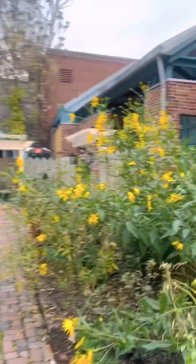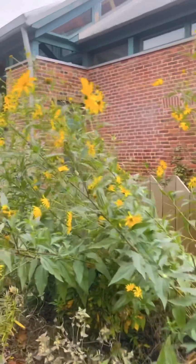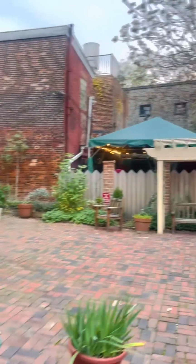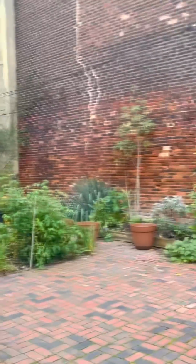Never been in here. This was, I guess, just a vacant lot before. Sobrang ganda na bulaklak. Yeah, this would be a nice place to come and write or just chill.